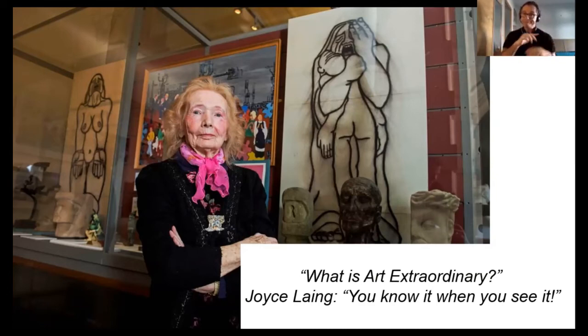So Dubuffet visited psychiatric hospitals looking for a type of art that wasn't constrained by the rules of the art world. He started collecting patient artwork, which to him expressed an inner vision. He called these artworks art brut, which translated means raw art. He considered these artworks to be pure, free from convention and untouched by outside influences. There are problems, I personally feel, around Jean Dubuffet, but we can go into that in the project.